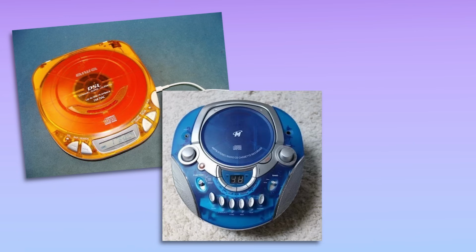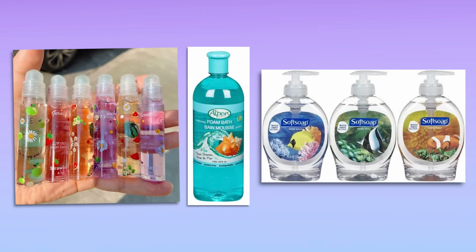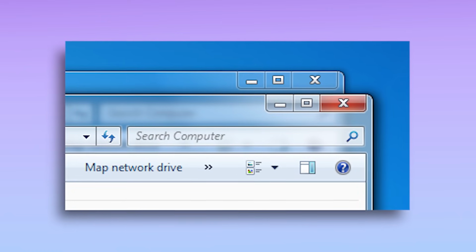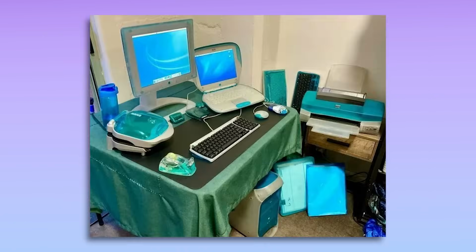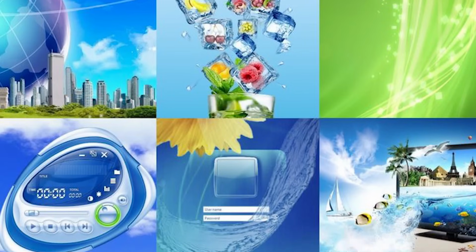Walkmans and boomboxes, bubbly headphones, shiny white corporate offices filled with plants, yogurt shop chairs, lip gloss and body spray and fish bowls, the translucent glassy texture of Windows Vista boxes, Peggle, Media Player, Mac PCs and MSN, and all kinds of amazing art and web design from all corners of the net.